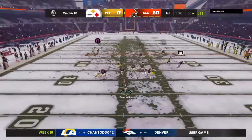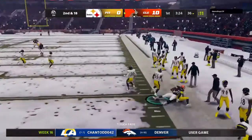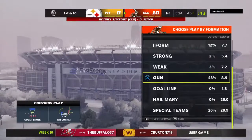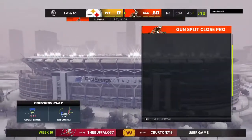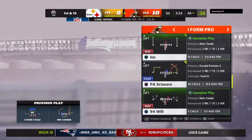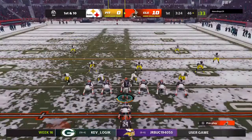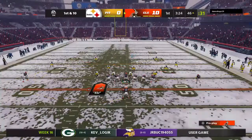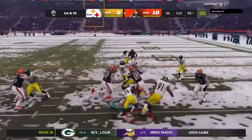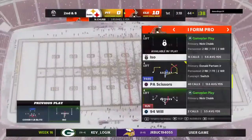Another try after the first down sack. Tua. Open man is Denzel Mims. And he'll take this to the other side of midfield before going out of bounds. A give. This is Chubb. And he can only manage to get a couple. 2nd and 8 coming up.